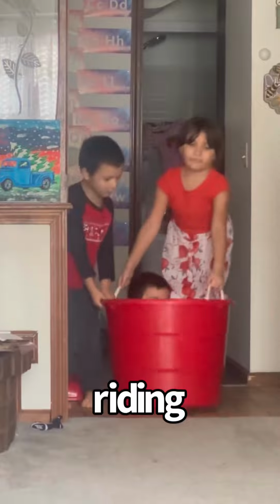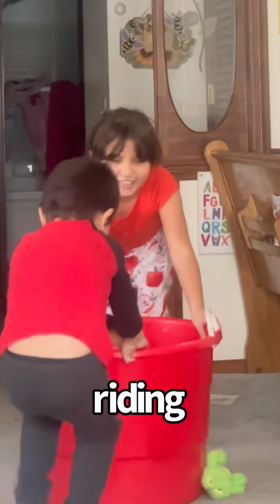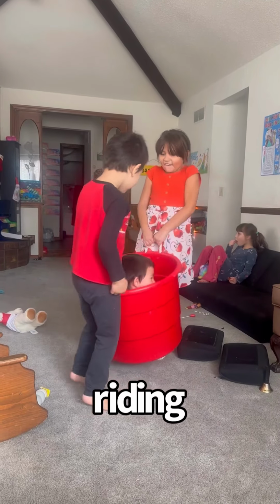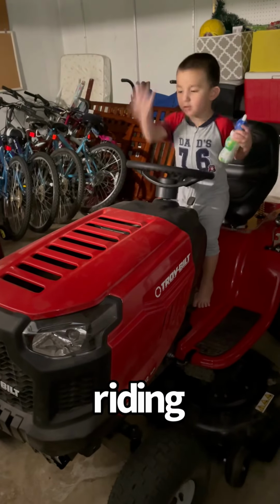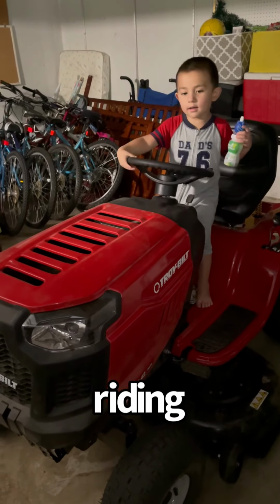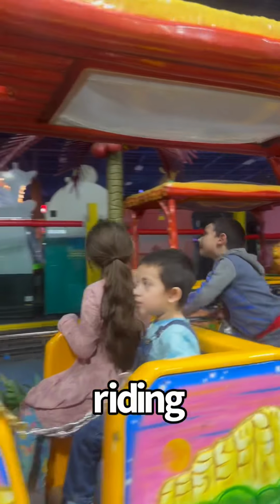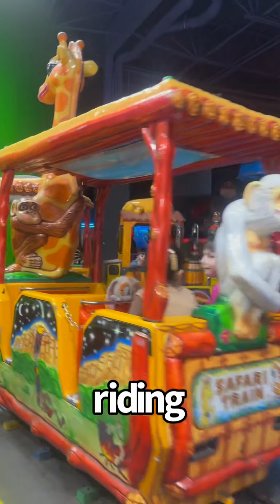When he plays and socially interacts with his siblings, this is an example of a game he'll play. They're pulling him around in a bucket and he's thoroughly enjoying it. He also enjoys climbing up on daddy's riding lawnmower every time we're in the garage. Never when it's on, don't worry. And riding the train with his siblings. That's so much fun. Woohoo!